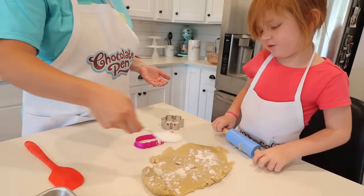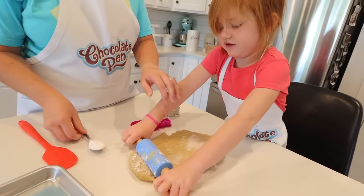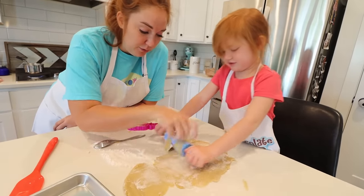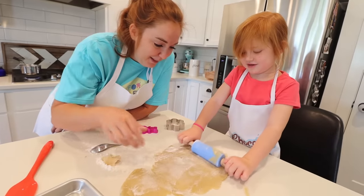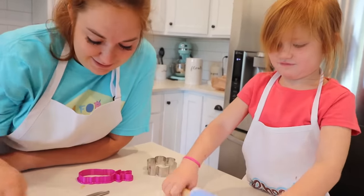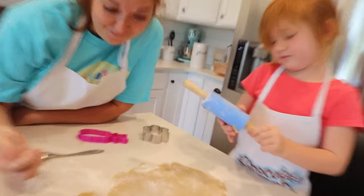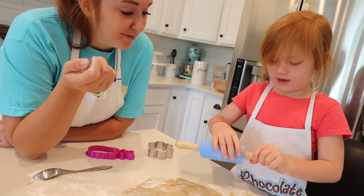I think we need a flower. Okay. Flower power. You've got a bit of a mountain going on over here. Oh, you collected some? Let's get in. You guys are a mess. That's what girls do when they're baking. That's true. What do dads do when they're baking? Just make a whole mess.